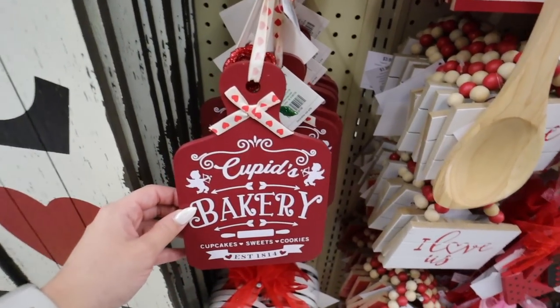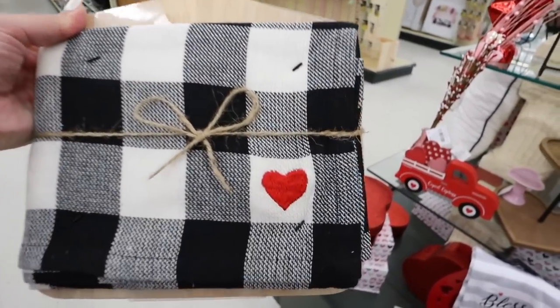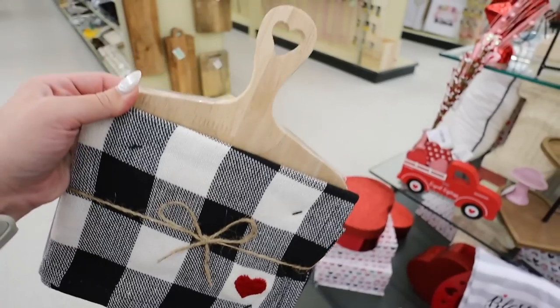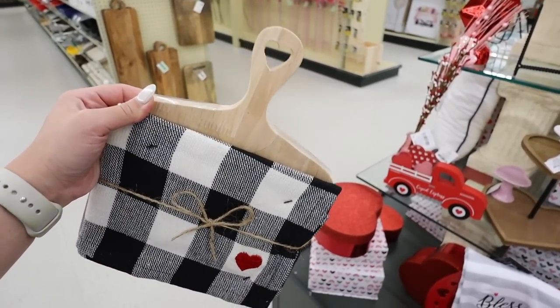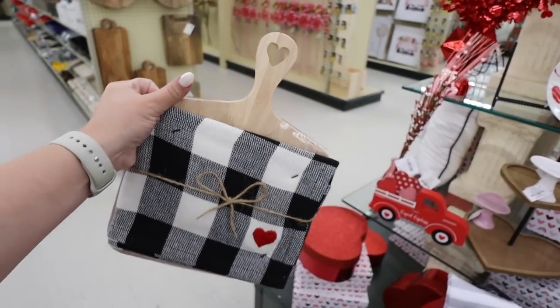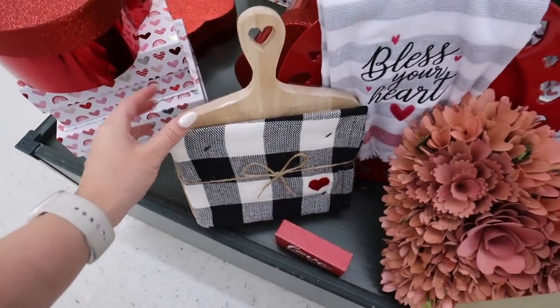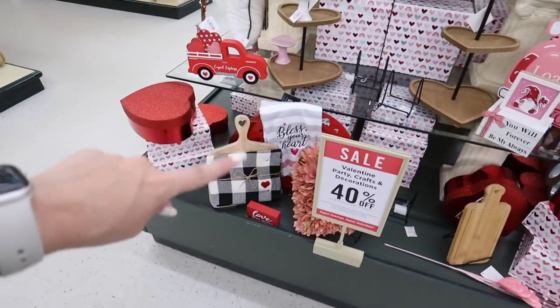And this is $4.99. I really like this set right here. It comes with this black and white check towel that has a really pretty embroidered red heart. And then it also has this cutting board that has a super adorable heart right on the top. You could use that for so many different things, decoration, or actually use it to make a little charcuterie board. That would make such a great gift.